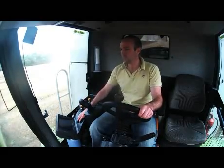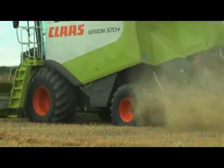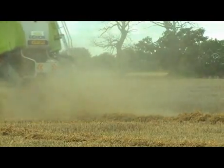Once the grain's been taken away from the actual stalks and put into the tank, the stalk actually comes out the back of the combine and it is left on the ground in a row. We don't have to leave it in rows, but it can get chopped up.